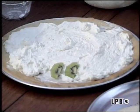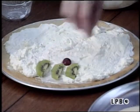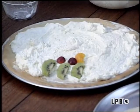Oh, just kind of layered all around that. This is another great thing to get family, friends, and children involved in. So you just kind of go all around there. Yeah, I have the general idea there. Kids would have a good time.